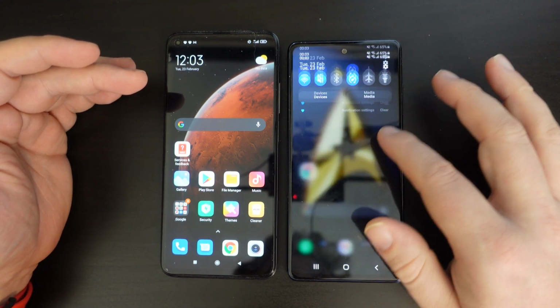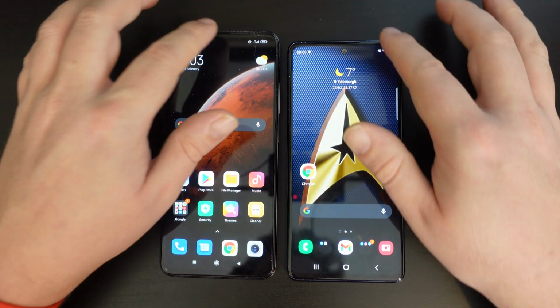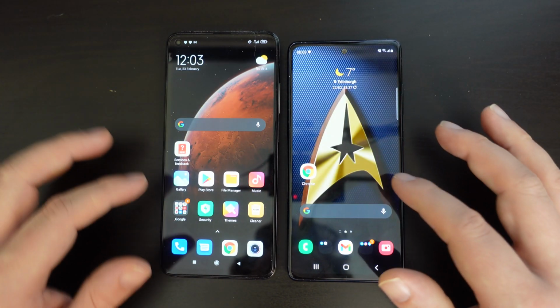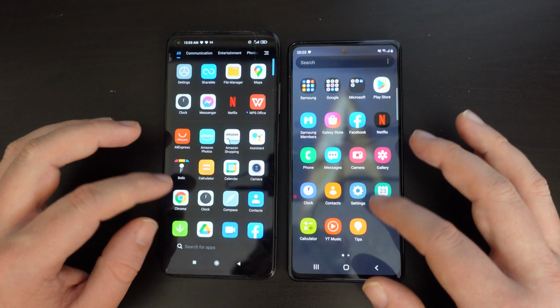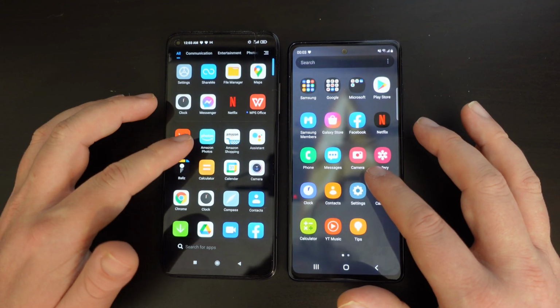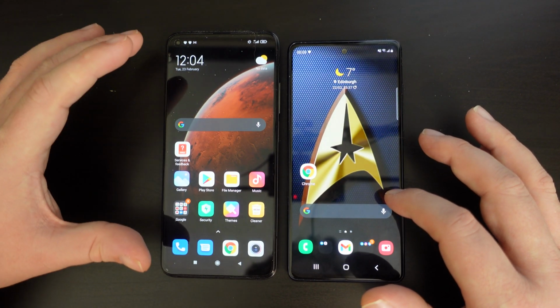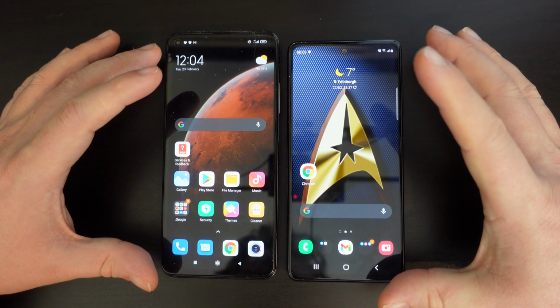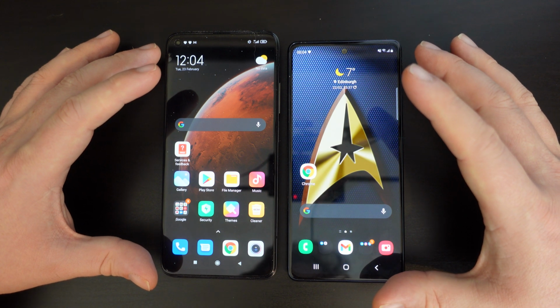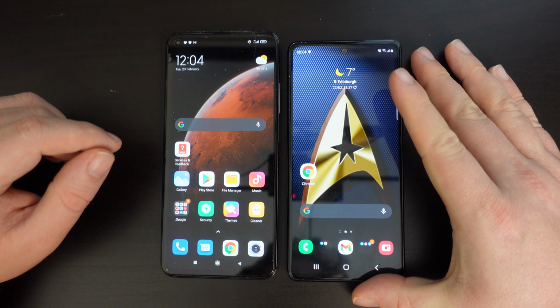I actually prefer the more traditional Android way of doing that in that respect. Now, both devices have app drawers. You can keep your apps here. If you want to, you can, in the settings, disable the app drawer, both on MIUI, the Xiaomi Android distribution, and on One UI, or One Wiz, for those of us who have been using Android for about a decade.